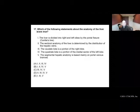The liver is divided into the right and left lobes by Cantlie's line. The sectoral anatomy of the liver is determined by distribution of the hepatic veins. The caudate lobe is a portion of the right lobe. The quadrate lobe is a portion of the medial sector of the left lobe. The segmental hepatic anatomy is based mainly on portal venous branches.